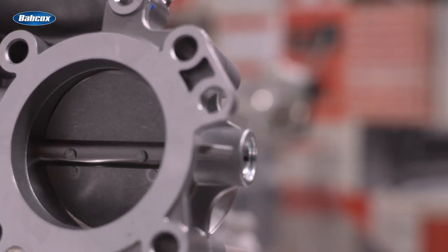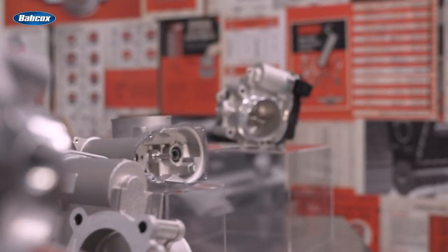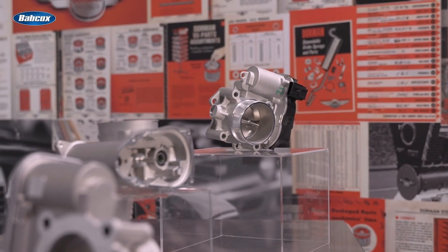However, as with any ETB replacement, be sure to remind your customers that they'll need to follow the recommended idle relearn procedures. Like other replacement parts in Dorman's OE fix program, Dorman electronic throttle bodies address common original equipment failures.